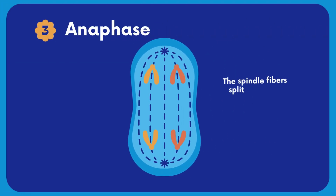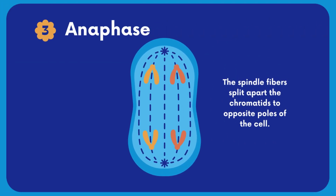Now comes the action phase, anaphase. Anaphase ensures that each new cell will receive the exact same number of chromosomes. If this step goes wrong, one cell might end up with too many or too few chromosomes, leading to serious problems. The spindle fibers start pulling the sister chromatids apart, separating them into individual chromosomes. Each set of chromosomes is pulled to opposite sides of the cell.